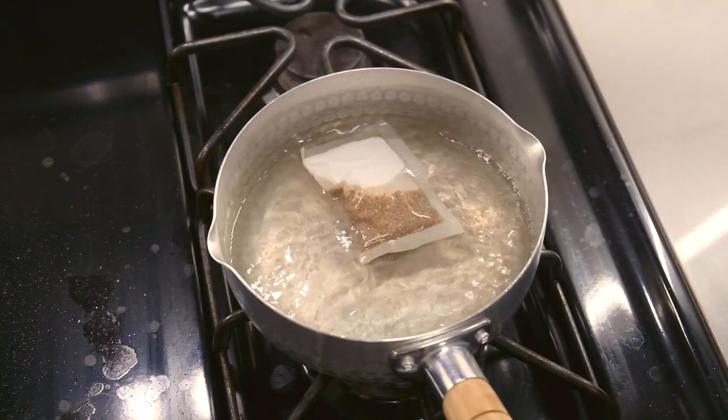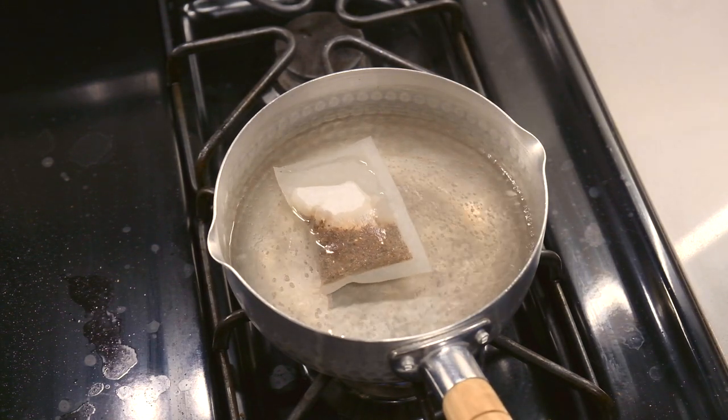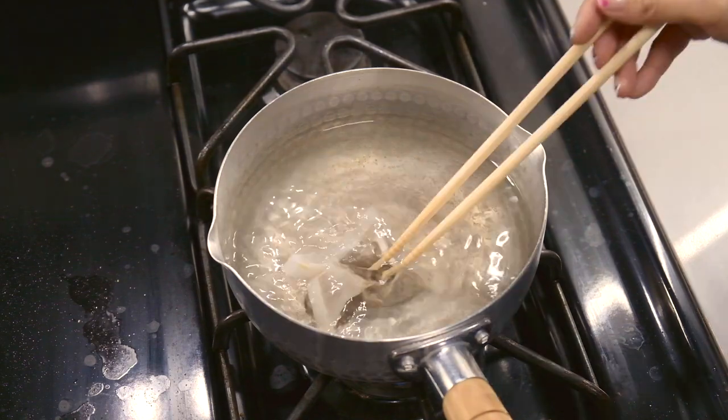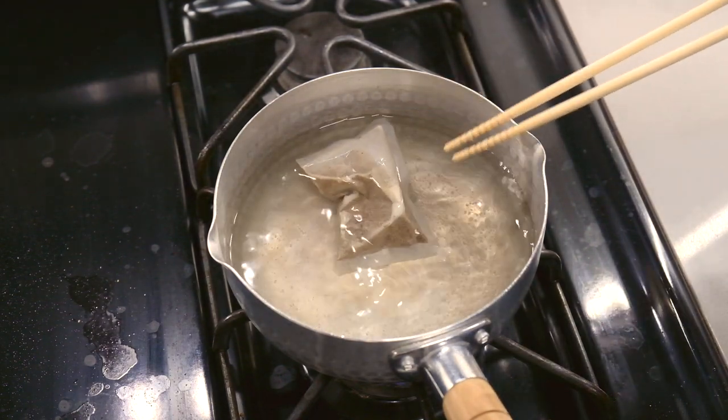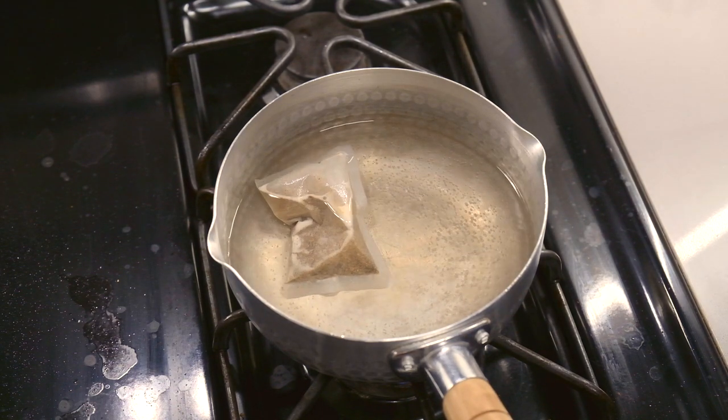I'm starting out with preparing dashi again. I probably should have made a batch of dashi at the beginning of this week, but I got lazy and now I've been using dashi packets every day. Alexa, set a timer for 2 minutes.